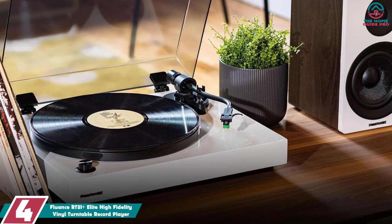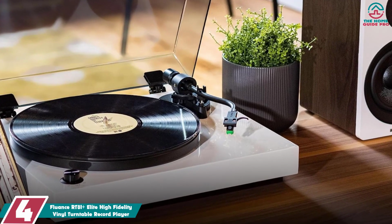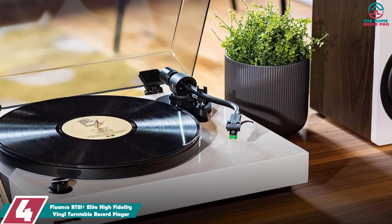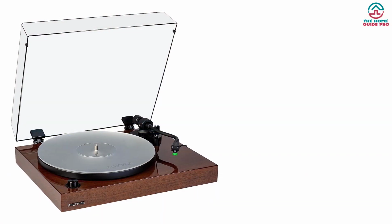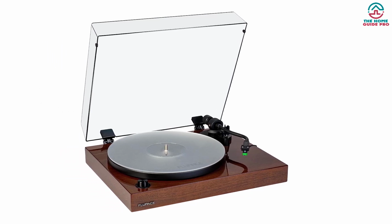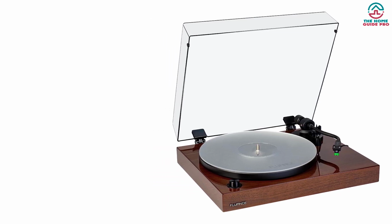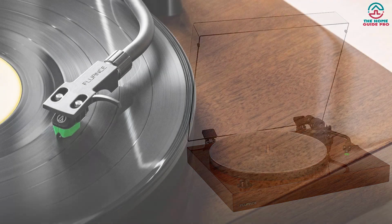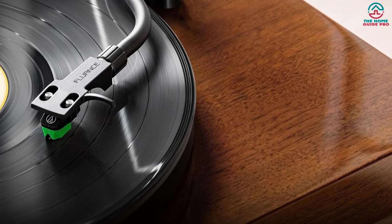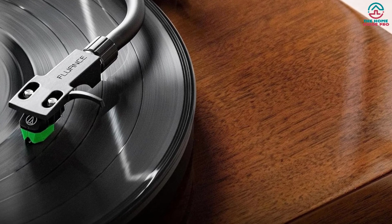Moving on, at number 4, we have the Fluance RT81 Plus Elite High Fidelity Vinyl Turntable Record Player. The Fluance RT81 Plus has everything you could want in a turntable at this price, and in a pretty faux wood package. I tested this table by swapping it with the similarly priced Pro-Ject Essential 3 in my living room mid-grade hi-fi system, a NAD D 3020 amp and ELAC bookshelf speakers with a powered subwoofer. The Fluance was a noticeable upgrade all around. It has great clarity even in low frequencies, and a pleasant warmth. The Wild Wild West soundtrack was my reference material.